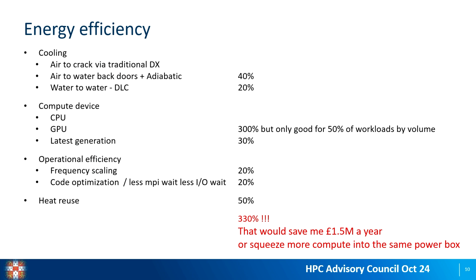If you can move your workload to GPUs, with some recent analysis we've done with our Intel Ponte Vecchio chips, some work the UKA did, and you compare that to a modern, same-age CPU, it runs 300% more energy efficient. But I'll estimate for this calculation that you can only use that on 50% of your workload. Okay, we could argue about that.